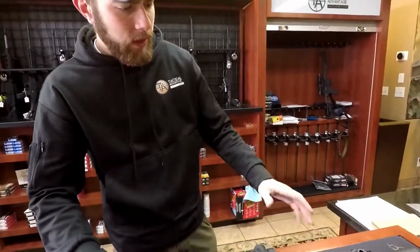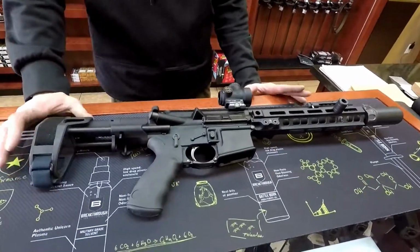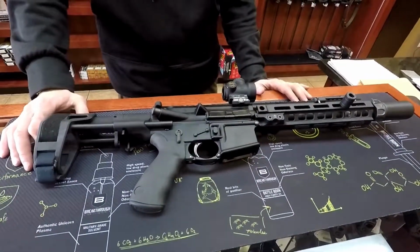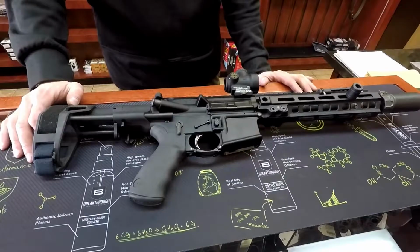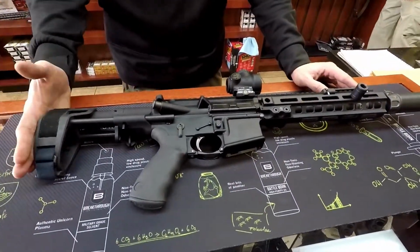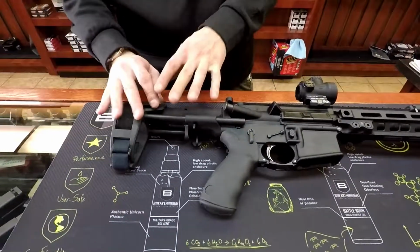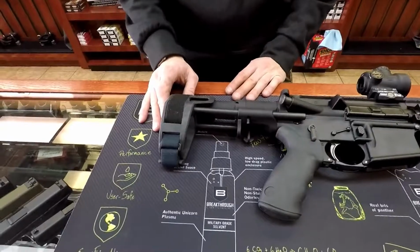All right, guys. So this is called the TAPDW. TA stands for Tactical Advantage, name of our company. PDW stands for Personal Defense Weapon. Legally, this is a pistol, and I'll explain why. So starting at the back of the weapon here, we've got an SB Tactical brace. This is what denotes the AR-15 pistol build right here.